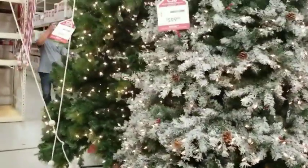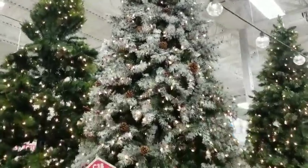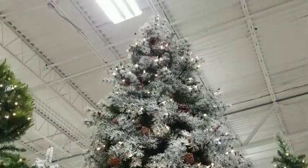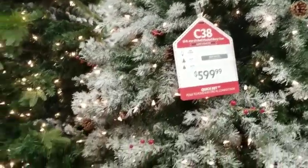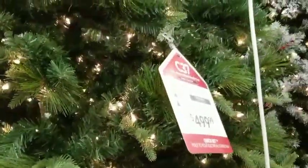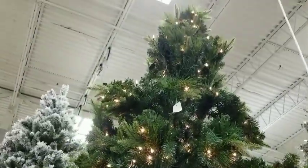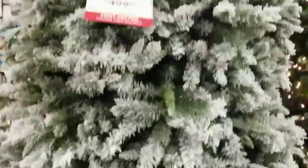This is a tree that I have my eye on. It is a 12-foot tree. It's beautiful. It's flocked. It's about $500. I'm not ready to pay that for a tree just yet. That one is $600, but there's another one that I will show you in a bit that is actually about $500. But every time I try to wait until the end of the season, if there are any of these left, they go really, really quick. But this is one that I also have my eye on. Beautiful flocked tree. I just think that will look gorgeous in my home.